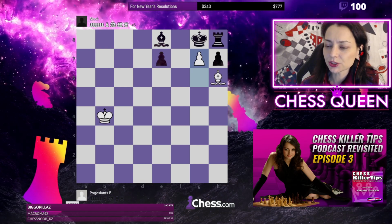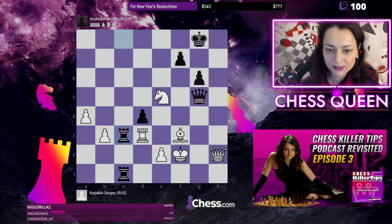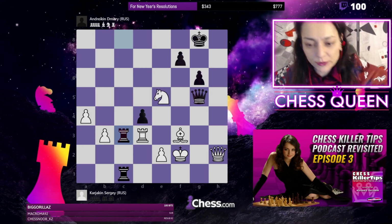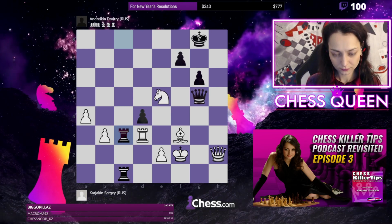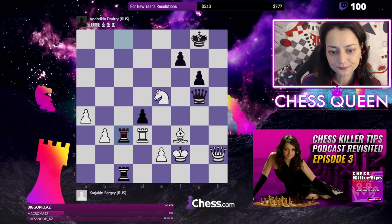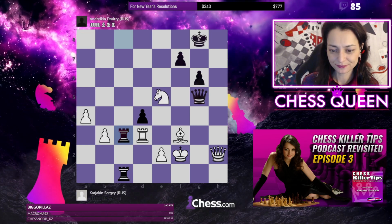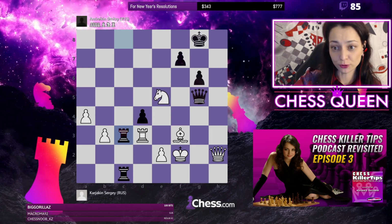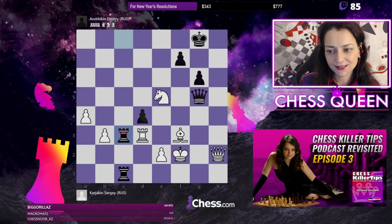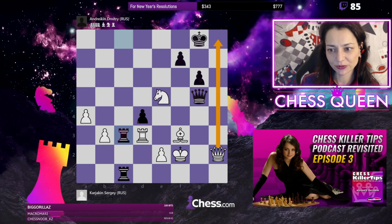What else did I want to share with you today? One more position with the same queen h8 idea, or with a similar idea of queen h8. It's from the game between Sergei Karjakin and Dmitry Andreikin. And white won this game by playing... I'm sure you all know already what white played. They played... Yes, surprise, surprise. They played queen to h8.